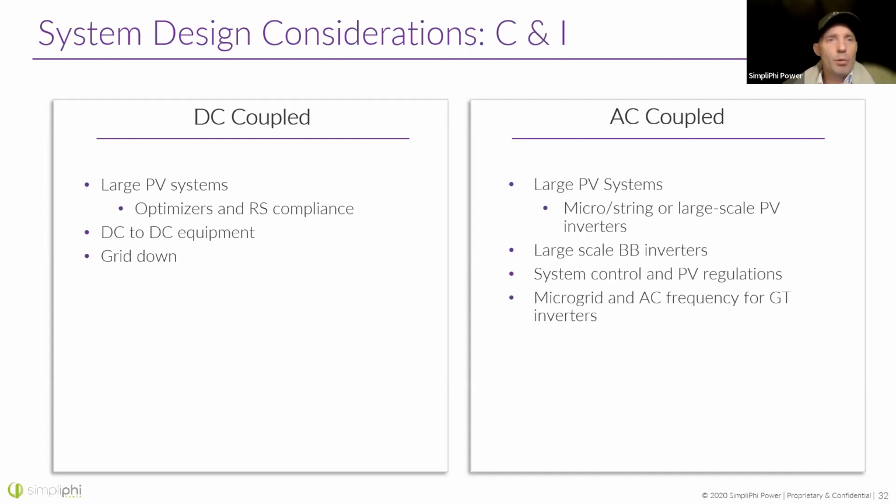So for a DC coupled system, typically when you have large photovoltaic systems with DC coupling, if there is shading, we might want to add in optimizers as well. And we want to make sure that we have our rapid shutdown there to be compliant with fire codes and regulations as well. Some very large systems have DC to DC converters, but that is not a very common way to couple batteries into DC systems.